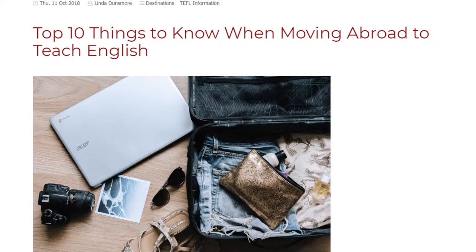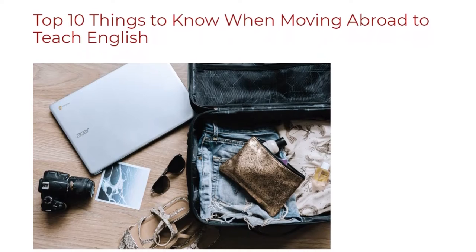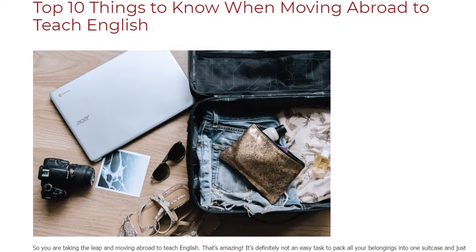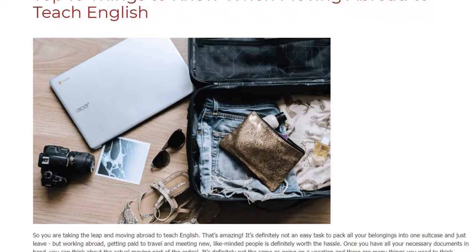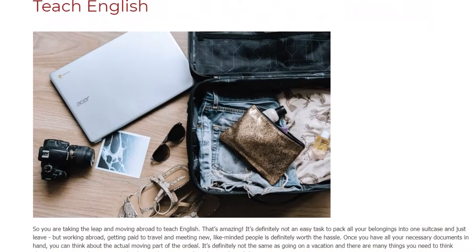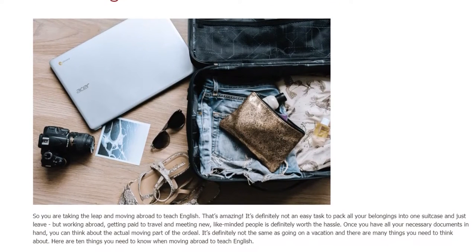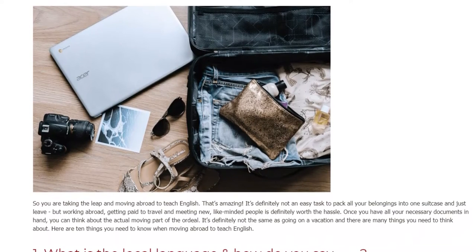Top 10 things to know when moving abroad to teach English. So you're taking the leap and moving abroad to teach English. That's amazing. It's definitely not an easy task to pack all your belongings into one suitcase and just leave, but working abroad, getting paid to travel and meeting new, like-minded people is definitely worth the hassle.